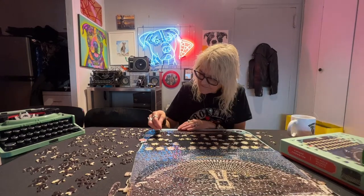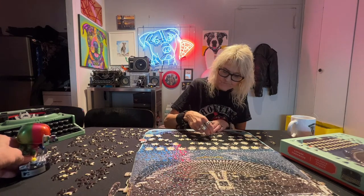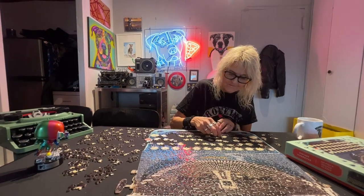Should I leave it out of the box right over here for now? Why not? Let me leave them right here where you could see them. Put them right there. Marjolaine, fantastic job with that.